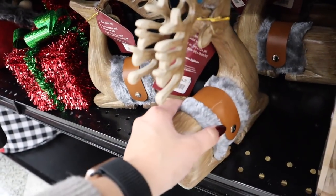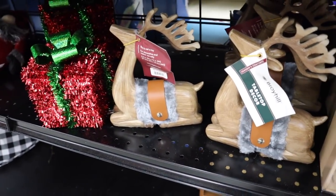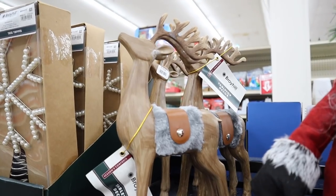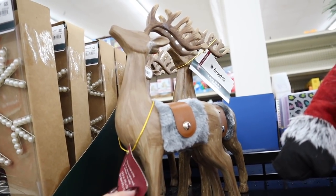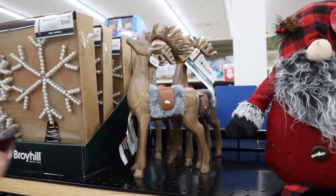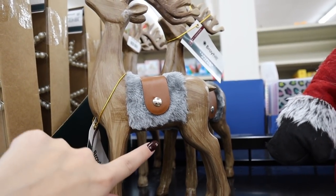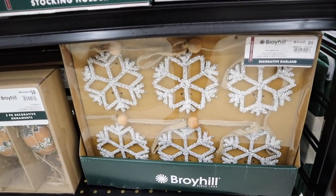This was really cool. They had these wooden deer that had these fur, oh my gosh, what is that word called? A saddle, almost a fur saddle with leather. I really liked the two different sizes of these. These are super nice and I haven't seen anything like this at either store. The fur was super soft and I just really enjoyed them.